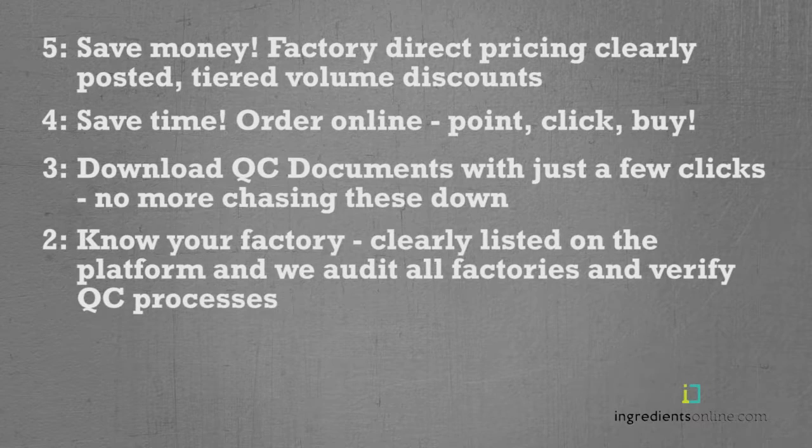Yeah. Number 2, knowing the factory. For each ingredient, the actual manufacturer is listed right there. You can read about them, you can learn about them. They've all been audited. They've all had their quality control as well as their labor policies and their environmental policies checked. So you have that level of assurance, and again, it's right there at your fingertips. You buy peace of mind, and you don't have to get on a plane, because you know someone's done that for you.